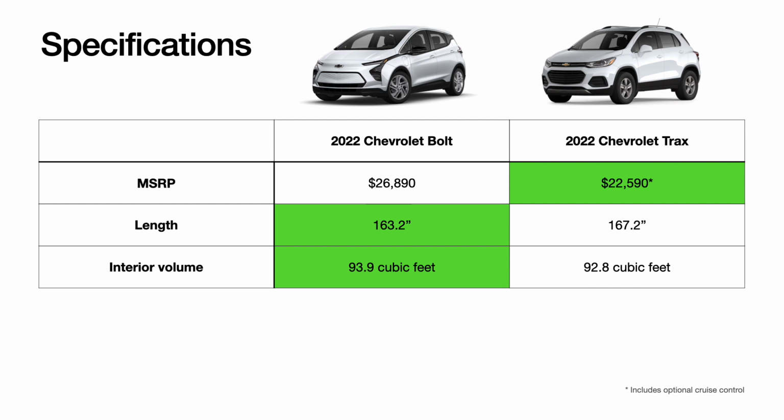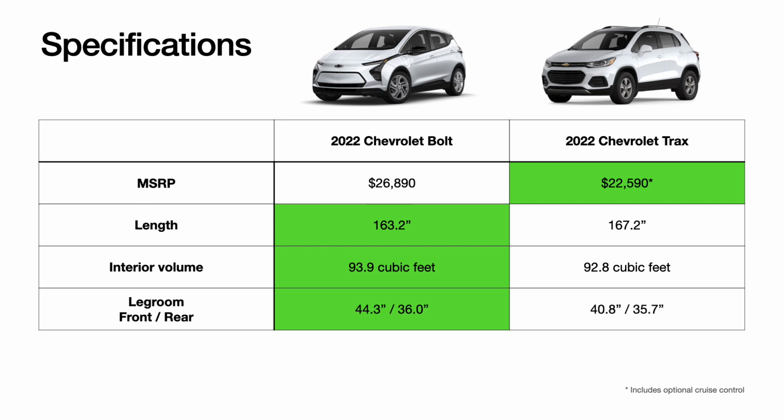The interior volume of the Bolt is basically 94 cubic feet, and it's 93 cubic feet for the Trax. This is because the Bolt is on a true EV platform. They didn't just take some batteries and shove them into a gasoline vehicle. And because of that, you get things like lower floors, no transmission tunnels, less space up front needed for an engine, and so on. And this also shows in the legroom.